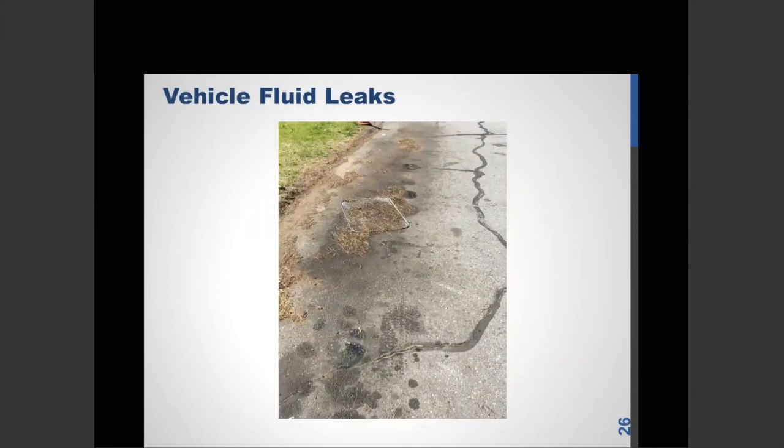Vehicle fluid leaks. That's one where people might have an issue with their vehicle, and obviously if they can't fix it in time, it leaks into the street, and then when it rains, it goes into our drainage system. And here's one where someone tried to mitigate the issue using some hay or a tray, but it didn't quite work because that person did not park at the same place every time.